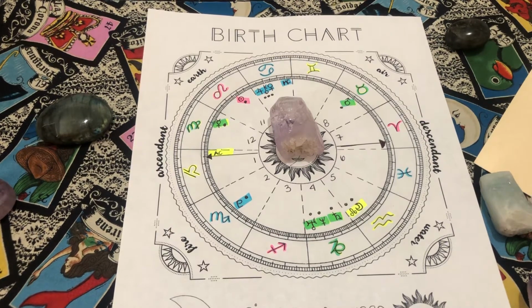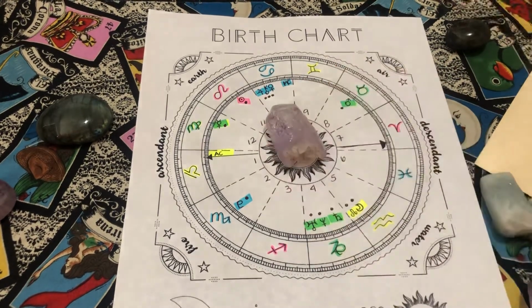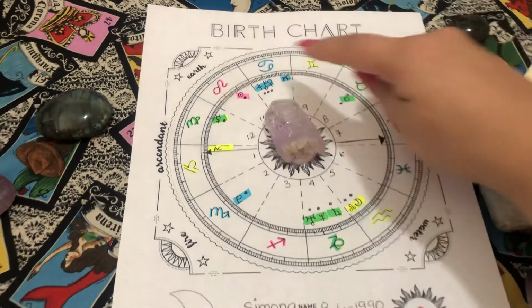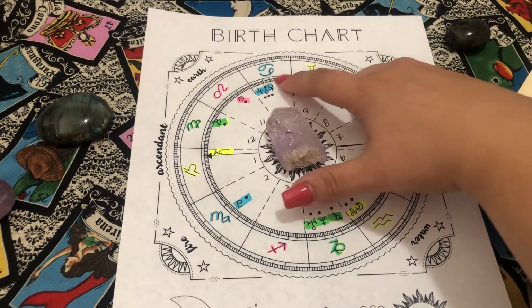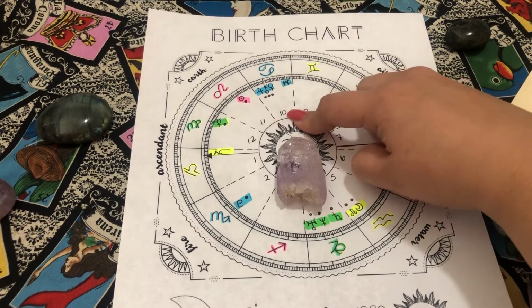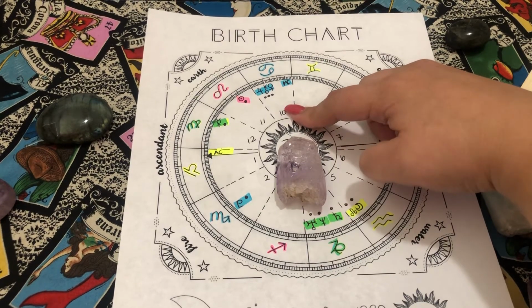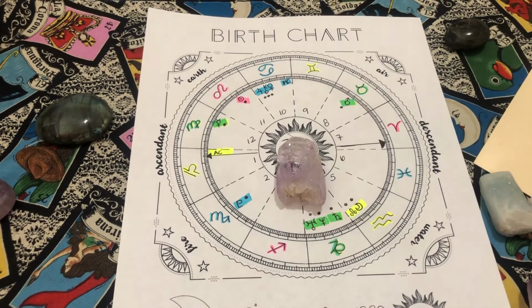Your Jupiter is 27 degrees in Cancer. So Jupiter is over here, the one that looks like a number 4. Jupiter will expand everything that it is around. And because he's conjunct your Venus, he will expand your nurturing and caring tendencies. That being in the 10th house shows that you are really good in careers that are loving, caring, nurturing to other people.